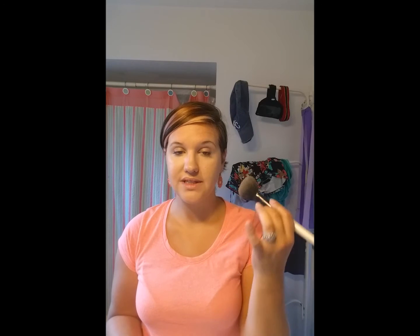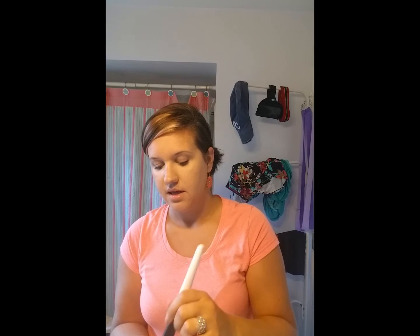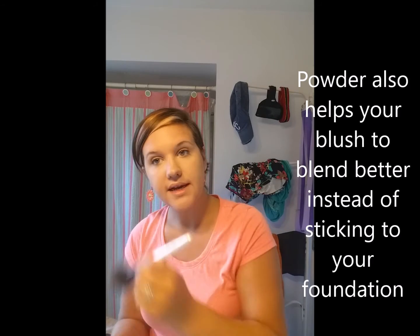So a big fluffy brush for powder, not stiff. You want a real fluffy brush because you don't want this to be caked on. All this is doing is setting in your foundation and your concealer so that it doesn't budge, and absorbing some of the shininess and oil on your skin so that your makeup doesn't slide off your face throughout the day.